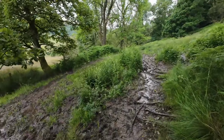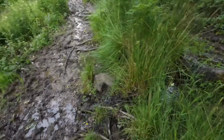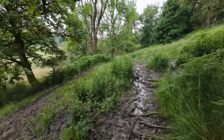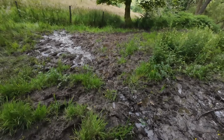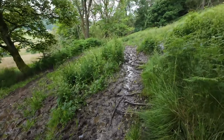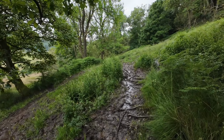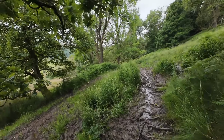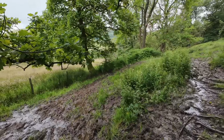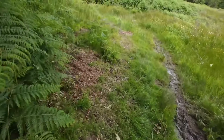When you come up to this section here, it's where your little stream is. You'll hear it running down here if it's been raining recently. If you come along this bottom here and work your way up the stream, I think this is probably the easiest way. This bit looks fine, but on the other side it's quite boggy coming up to this point. So I think the easiest way is just to come through this line here and then work your way up here and onto this section.